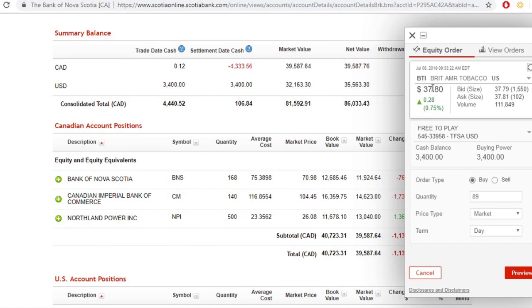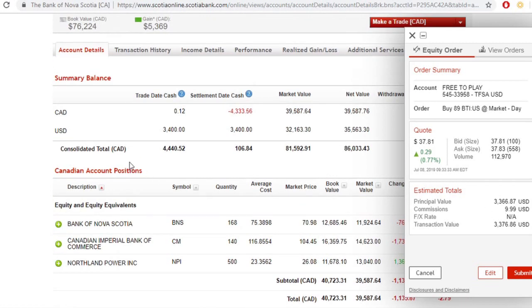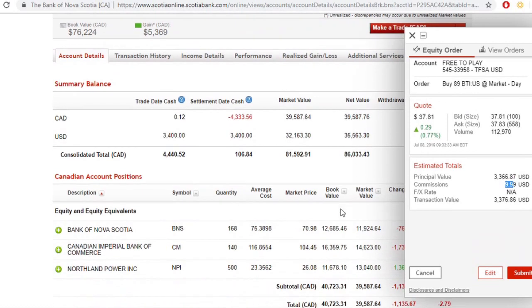Does that look right? British American Tobacco at $3,400 worth, 89 shares, preview. Do we have enough in the account? Looks like we have enough in the account. What does that bring our total value to? 3666, which would leave us with just a little bit more in the account to cover the commissions. Beautiful, beautiful, beautiful. There's the $10 commission rate. We already have the US dollar sitting in here, so let's go submit the order. Make sure this is 89 shares of British American Tobacco at the day trade.